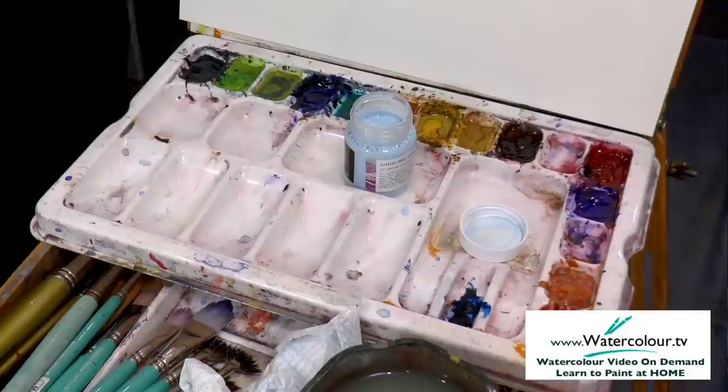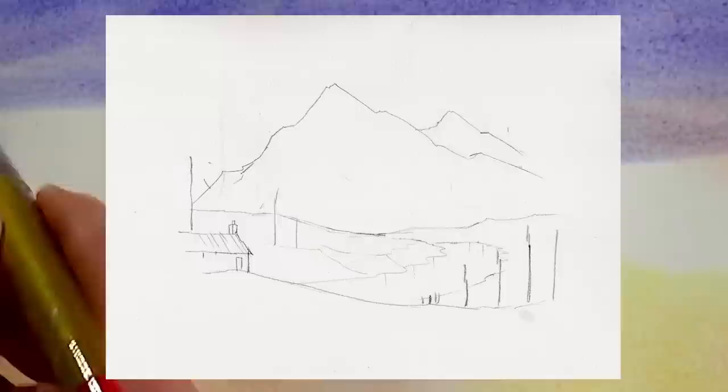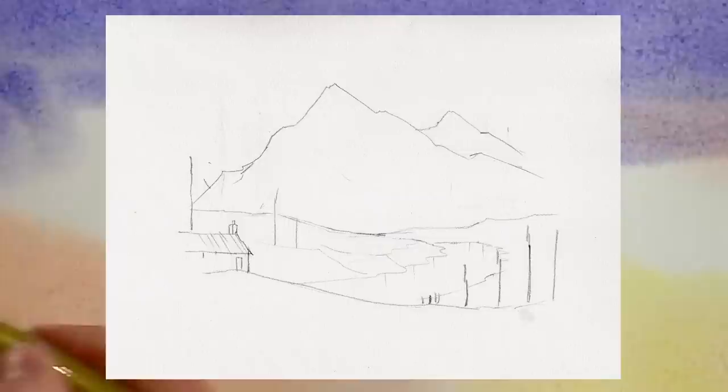And basically what I want to do, that's the sketch that I'm going to work on. So I've done this very basic, large mountain alpine scene, and then I've brought in a little bit of a shack in the foreground.